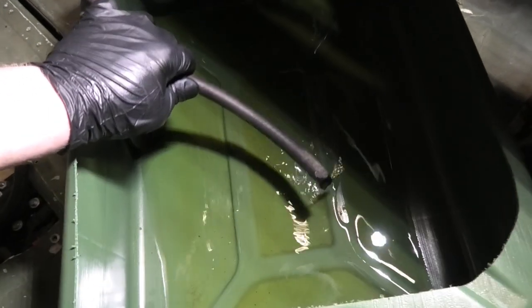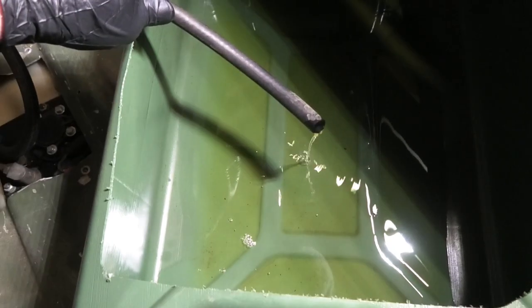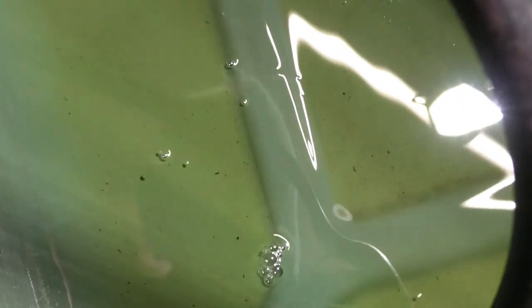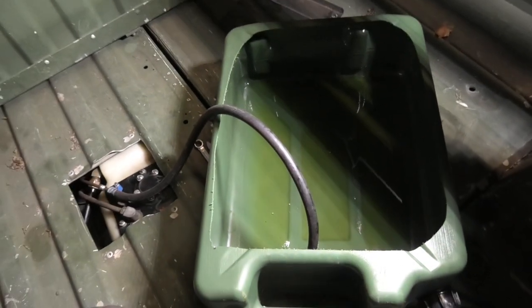There's really not a whole lot of return coming out of this thing. It really is eating most of it. But that's all right, this is working as I hoped. And we did actually get a little bit of dirt out of that. You can see there's a little bit at the bottom there. So that's nice.